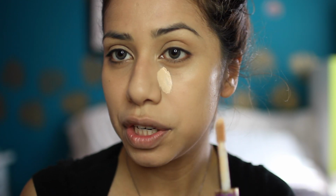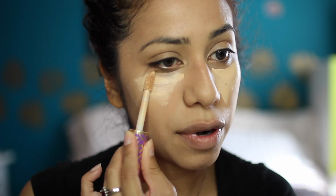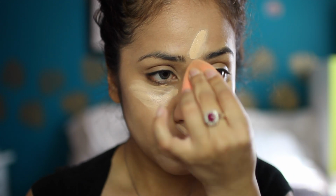It is a Tarte Shape Tape Concealer, and I'm going to be using this concealer to highlight underneath my eyes. So I'm going to be going underneath my eyes by the bridge of my nose, and I'm going to be doing like this. Bad thing is that I feel you have to work with it really fast because it dries out really fast.